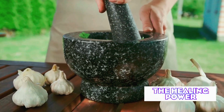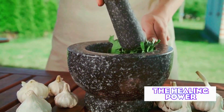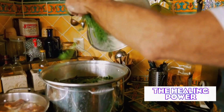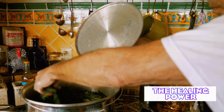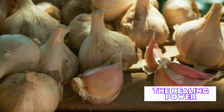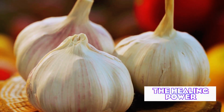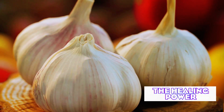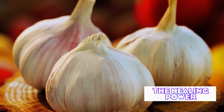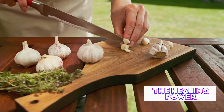Lastly, these compounds, along with others in garlic, have antimicrobial properties. This means they can help fight off harmful bacteria, viruses, and fungi. This not only helps to keep us healthy in the short term, but also supports our immune system, which can contribute to a longer, healthier life. But it's not just about these individual compounds. It's the synergistic effect of all these components working together that makes garlic such a powerful health booster. Each compound enhances the effect of the others, creating a sort of health cocktail that can help stave off disease and potentially add years to our lives. So, garlic is much more than just a flavor enhancer, wouldn't you agree?